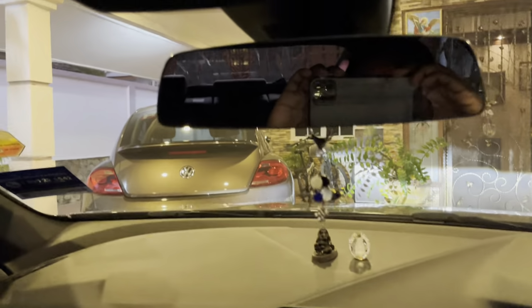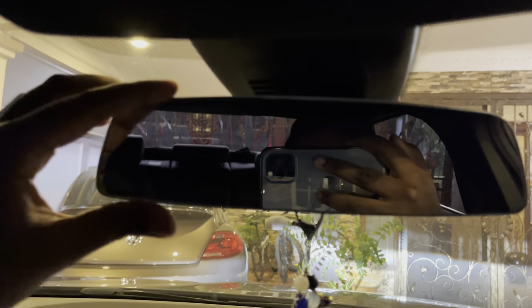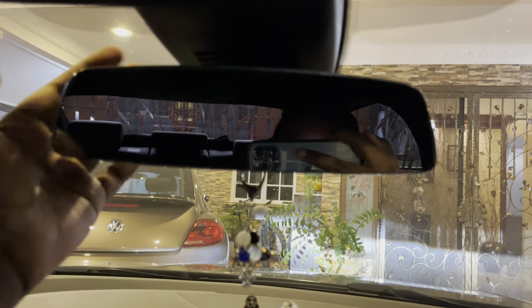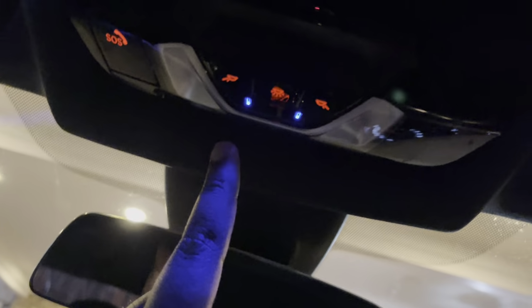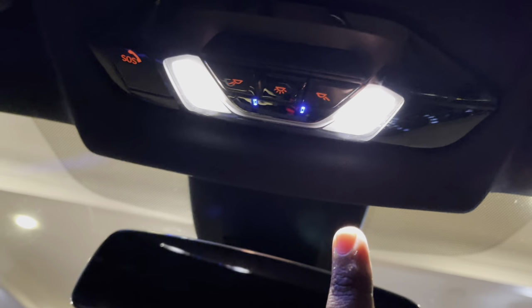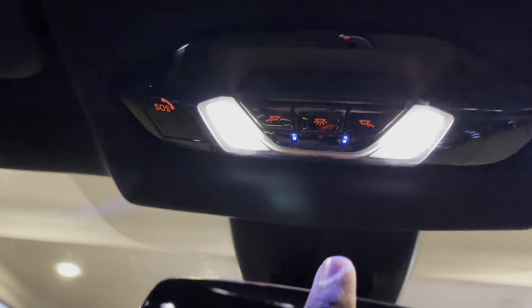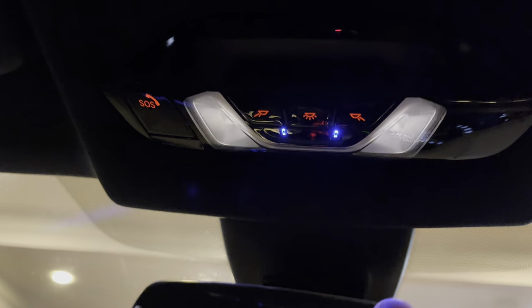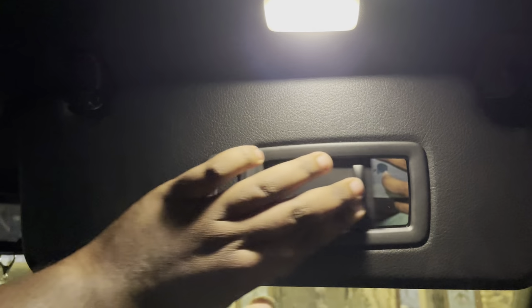So up top you get a frameless auto dimming rear view mirror, which I really adore. As you can see, it's frameless. Very nice design it has. So it's a frameless auto dimming rear view mirror. You get your ambient lighting up here as well in blue. So right here you have your front reading lights in LED. They double up as your interior lights. Your SOS emergency button right here. Sun visor for the driver's side. Just get a vanity mirror and a nice LED light.